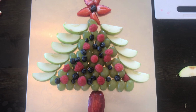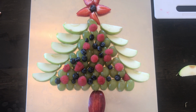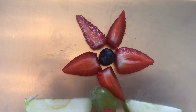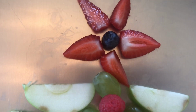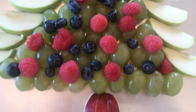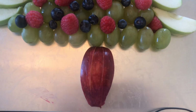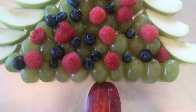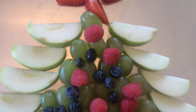So here's a look at our tree. I do wish we had a nicer dish to put this on, but the top is one strawberry with a blueberry in the middle. Then we have green apple down all the side. The middle is made up of the grapes, and then the bottom is the red apple. As you can see, we used raspberries and blueberries for the ornaments.